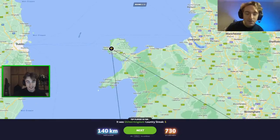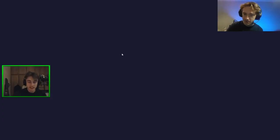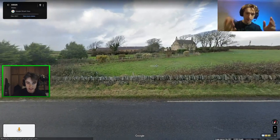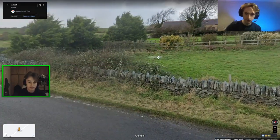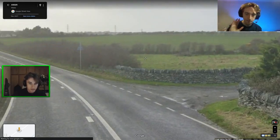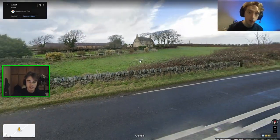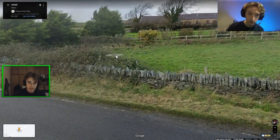But the actual wall is useful meta here, so let's check that out. If you see the kind of slate facing vertically upwards throughout the whole wall, that is very common for Anglesey, and it's also quite common for Gwynedd, which is where you get Snowdonia and the west of Wales.